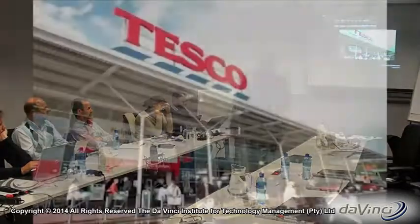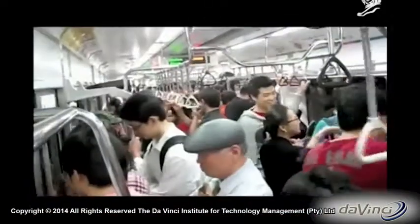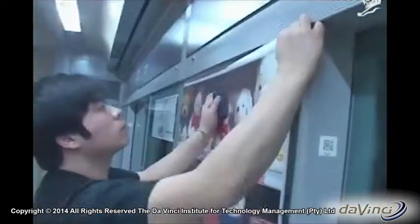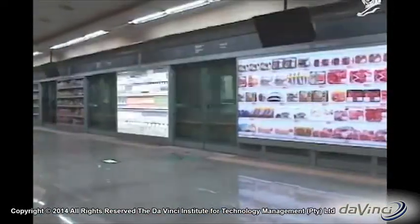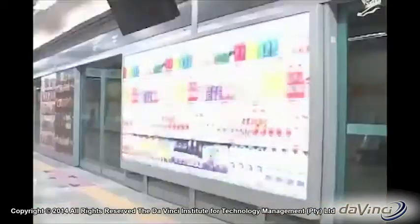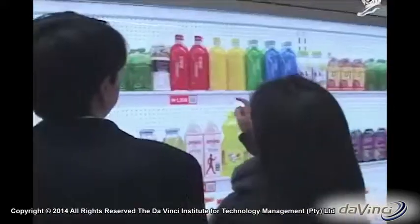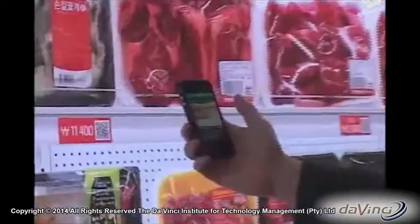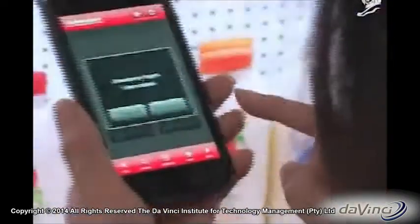Take a look at what's happening in South Korea. South Korea, they don't have time to go shopping. So what Tesco have done is to say, okay, if people don't have time to go shopping and they don't have time to do online shopping, let's take pictures of all the products we have and stick it on the walls in our subway station. So all you have to do if you want to do shopping is you take your phone, you take a couple of pictures of the product you want, and as you snap them, it's purchased. And as you arrive home, your shopping is delivered. That's how you do shopping in South Korea. Second most productive country in the world, they don't have time to go shopping.